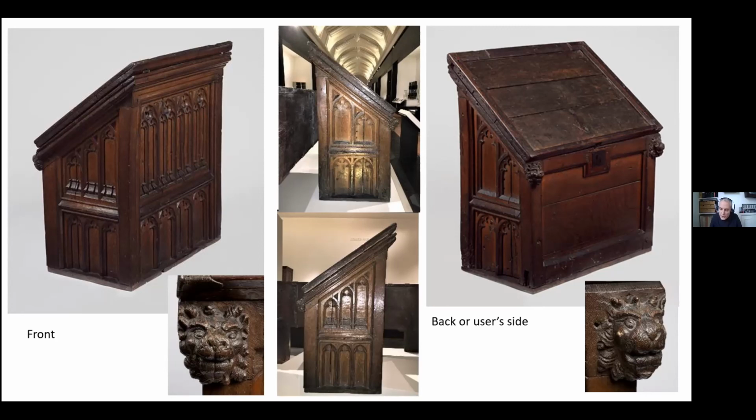By whatever fortuitous and mysterious circumstances it has survived, the desk therefore provides rare glimpses into the making, use, and value of furniture in late medieval Europe.